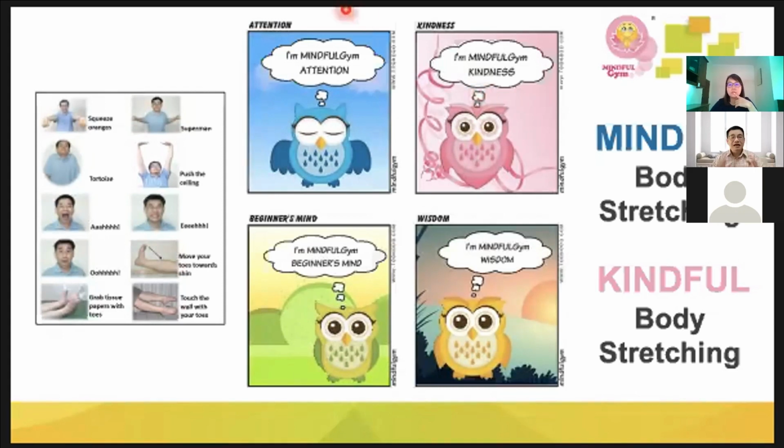So that is the meaning of a day. Then we have the beginner's mind. The beginner's mind means we encourage you to practice on a daily basis. As you practice, have a beginner's mind, that means be curious, be playful, be adventurous, and see what works for you. So the beginner's mind, there's at least three Ms: modify, mix, and match.